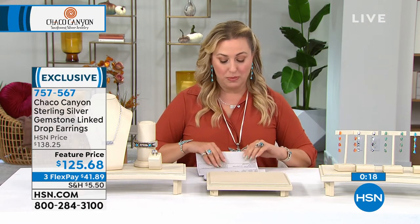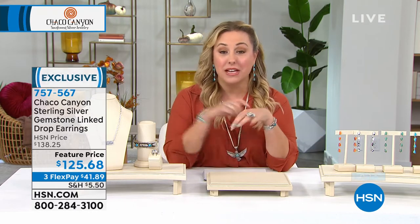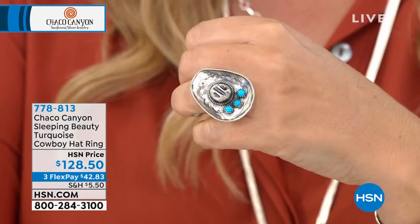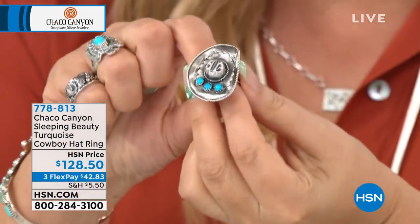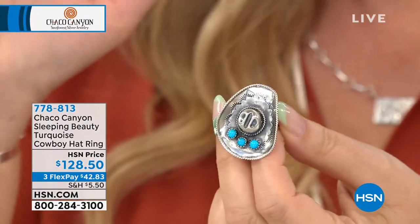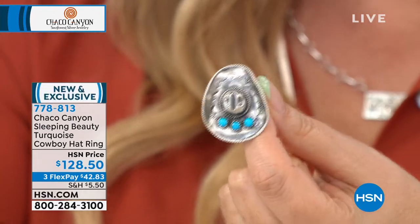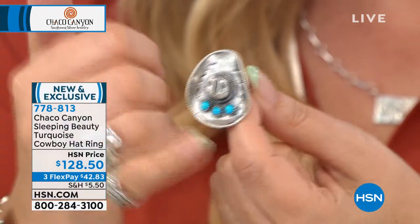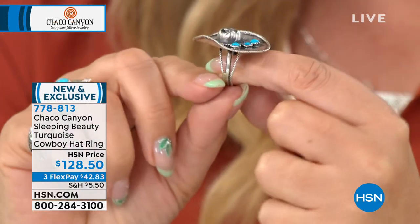We're now going to talk about, okay, I'm like a little obsessed. This was not supposed to be in our show. My producer and I saw this and we were like, that is so stinking cute. I can't even stand it. It's a little cowboy hat. I actually saw it in the tray and thought, oh, lots of silver, then beautiful Sleeping Beauty. Ooh, Sleeping Beauty turquoise ring, and look at all that silver for $128.50. And then as I looked at it, it is a cowboy hat.